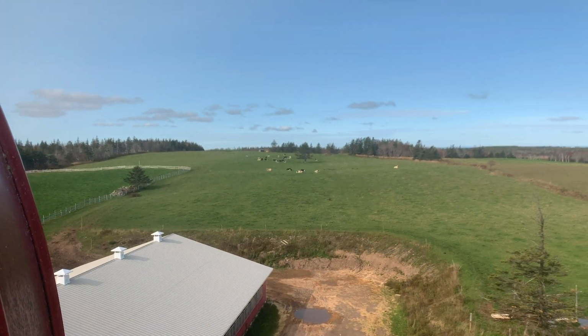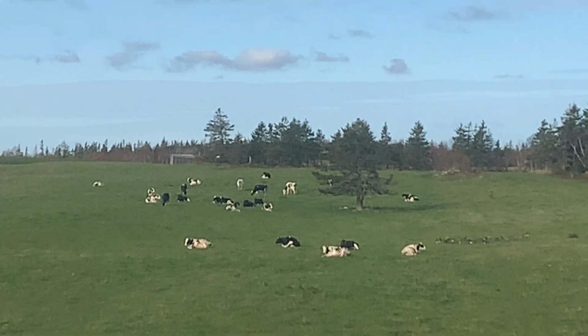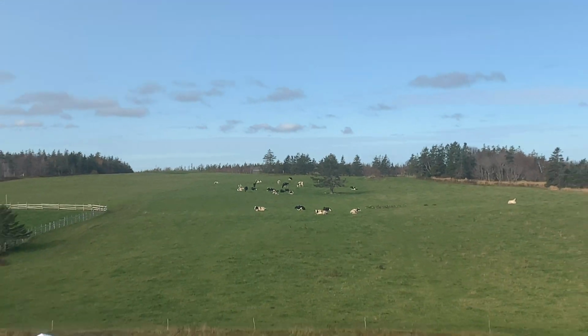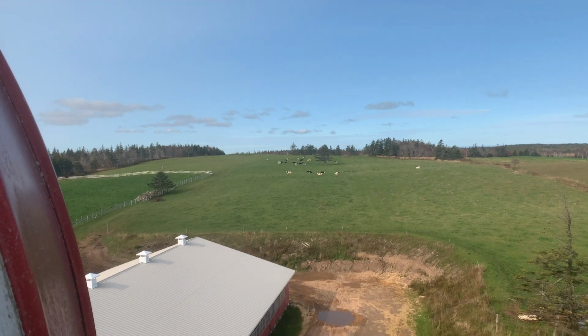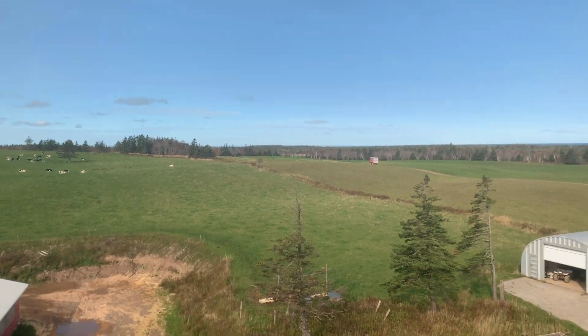So we'll continue. Oh, I can see that up there actually. Let me zoom in. Just right there, just caught a glimpse of them. Cows are all out. So anyway, yeah, I'll leave you guys, and we'll see you in a little bit, I guess, down on the ground.